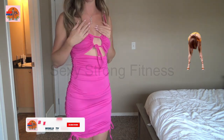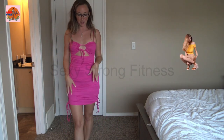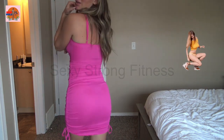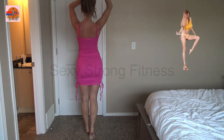Okay, and next up we have the cinch dress. I actually am in love with this. So cute. What I didn't know is it had like this little peak here as well. It is slightly on the see-through side because I have blue panties on and you can see them. So that's something to be mindful of, but so cute.